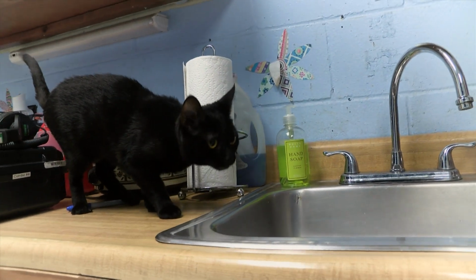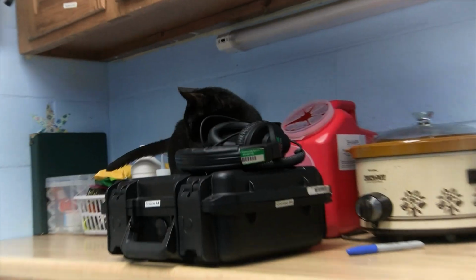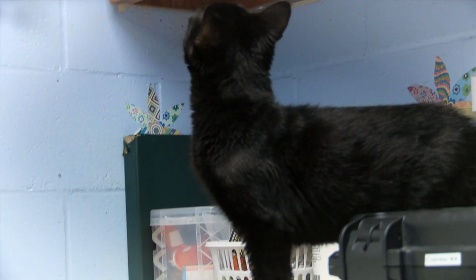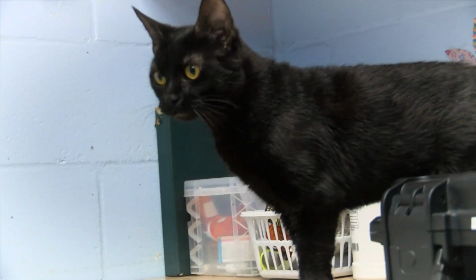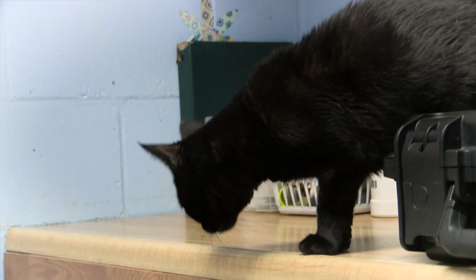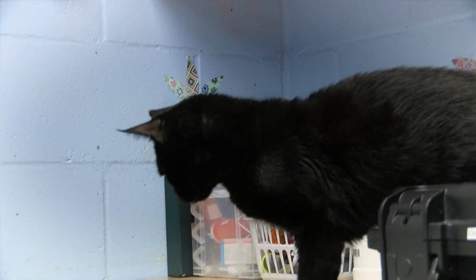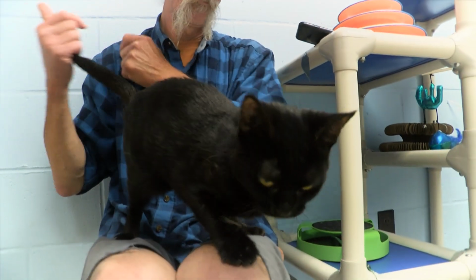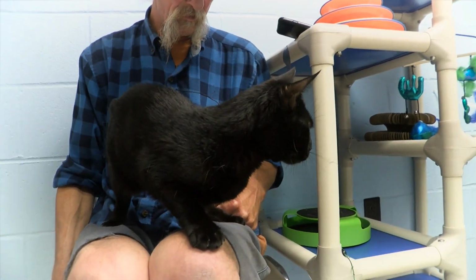She would do good with children. I think cat-savvy teenagers would be optimal. But as far as I know, she did live with smaller children under the age of 5. As long as they're respectful of her, I think she would do good in that respect too. It would be nice for a younger child to have a good friend. She's 4 years old, so she's pretty much a teenager herself in cat years. So I think she would do pretty well with smaller children.